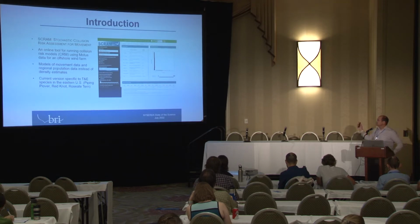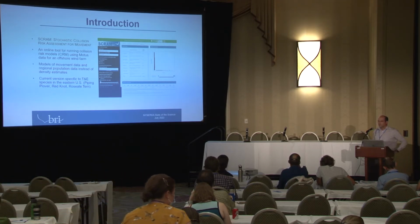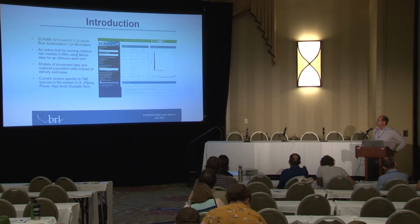And so this is just an overview shot of the tool itself. I'll get a little bit more into what the pieces are here, but like I said, unlike previous models, this is using movement data, so using the Motus tagged animals. And I won't go into Motus at all. Pam did a great job describing that.